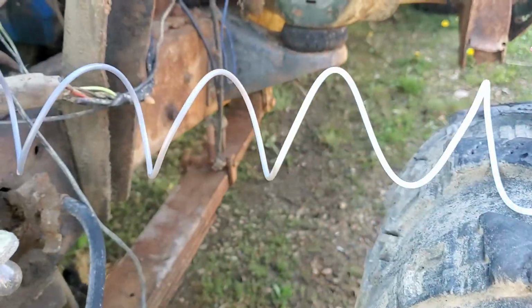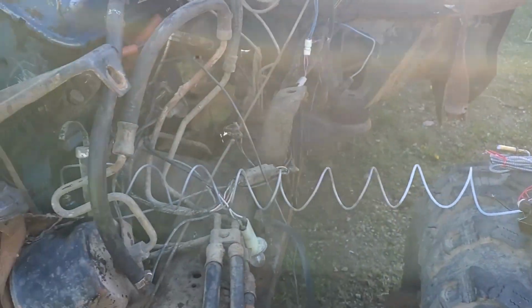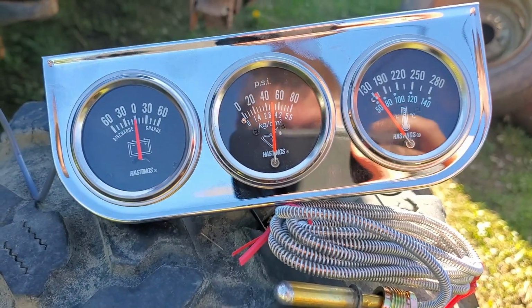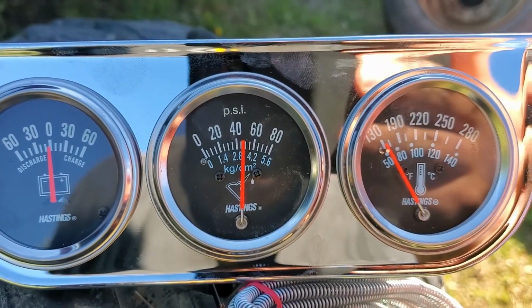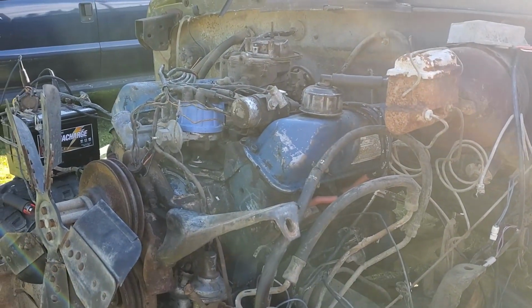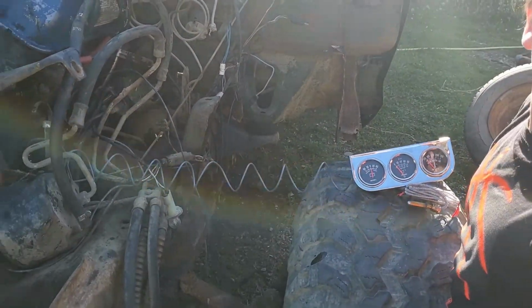I forgot that you should bleed this line before, because then the air acts like a spring. You don't get an accurate reading. Pressure. Got a good oil pressure? Yep. Sweet. That's a good sign. Sweet. So it is worth putting together. Yeah.